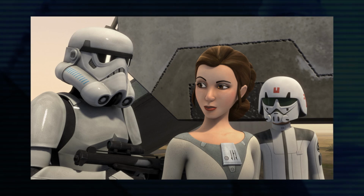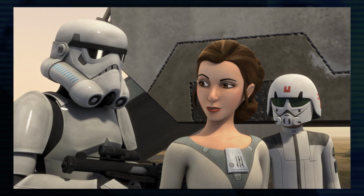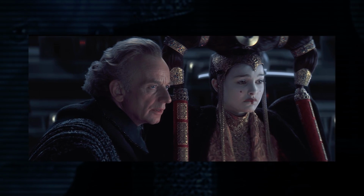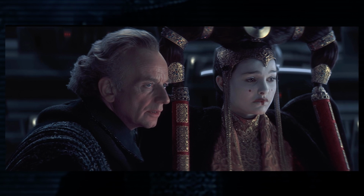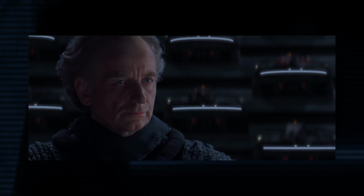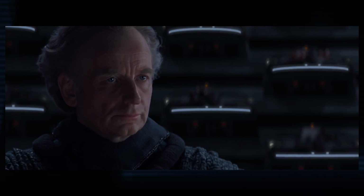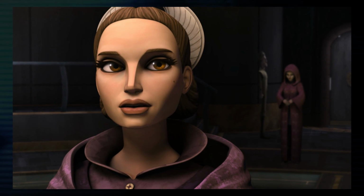Padme was part of the Junior Legislative Program before she became queen, the same program her daughter Leia joins in the book Leia, Princess of Alderaan. As she becomes a senator, the media calls her a puppet queen and speculates on who could be pulling her strings as a senator. I think that has to be a nod to Palpatine and his puppeteering of the entire galaxy at this point.